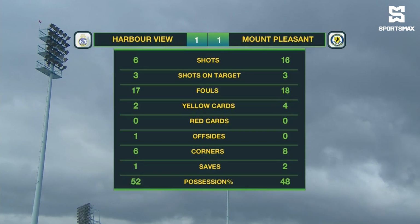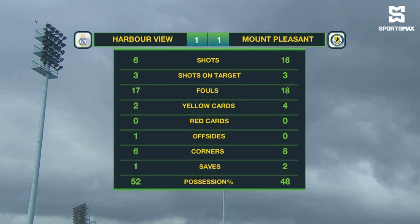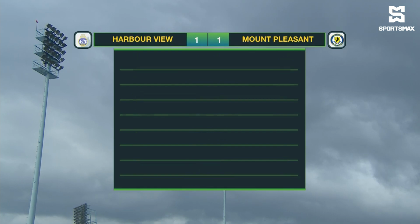Harbour View with 6, Mount Pleasant with 10 more. Mount Pleasant with 3 on target, so too Harbour View. As I mentioned before, it was a really physical game with Mount Pleasant committing 18 fouls, just 1 more than Harbour View. 6 yellow cards were flashed, and 8 corner kicks to Mount Pleasant, 2 more than Harbour View, and it was Harbour View with the majority of the possession at 52%. Let's go downstairs to hear from our player of the game.